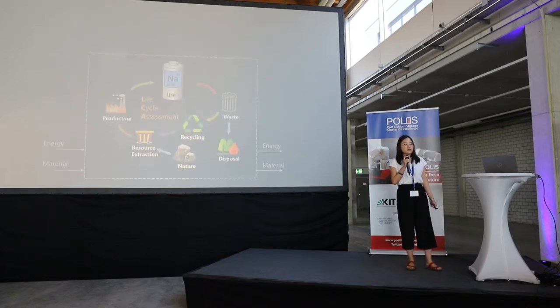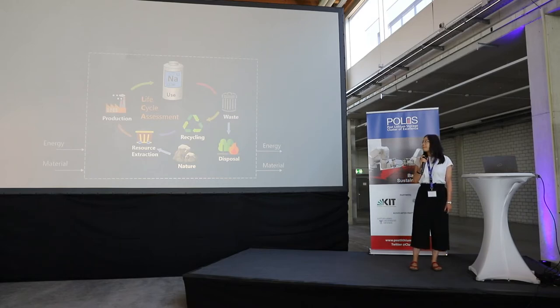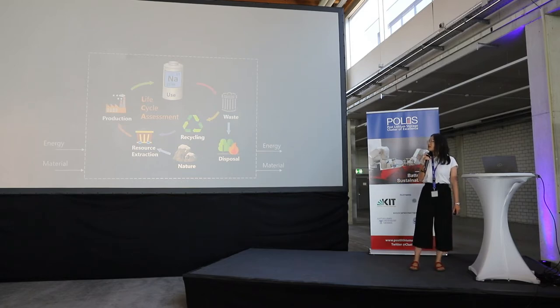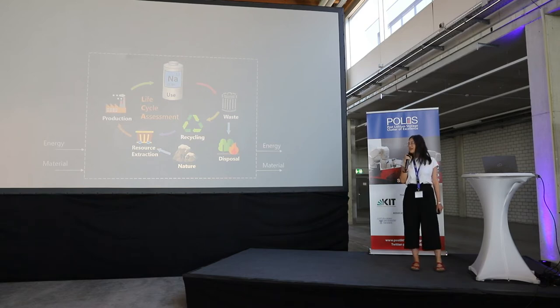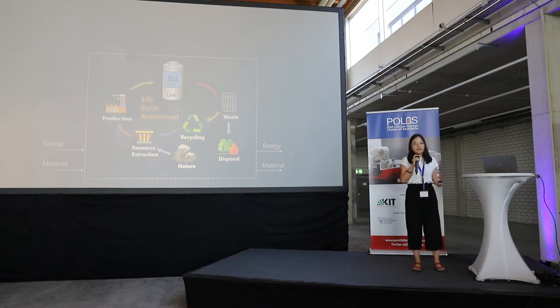However, for the hard carbon, it is a technology still in the early phase of development. To reduce those impacts, we want to use the life cycle assessment, which is a methodology that considers the whole life cycle of the battery production from the resource extraction to the end of life. And we will evaluate those impacts in a quantitative manner and identify the hotspots where we can make changes which could have the most reduction of the impacts.